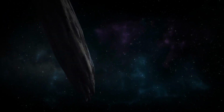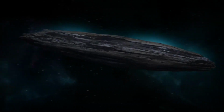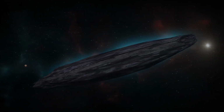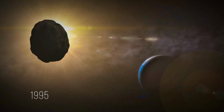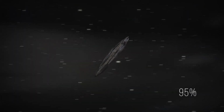But Oumuamua is not a comet, and it doesn't have that tail, and it doesn't have the same rocket effect as a comet. So it couldn't have accelerated to that speed. But some scientists believe that Oumuamua used to have a tail. Although we discovered it in 2017, it entered our solar system in 1995, and it was hit by the sun's rays even back then. When we discovered this asteroid, it had already lost about 95% of its mass.